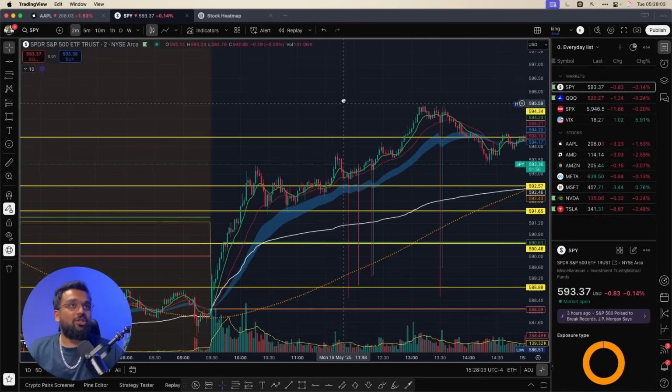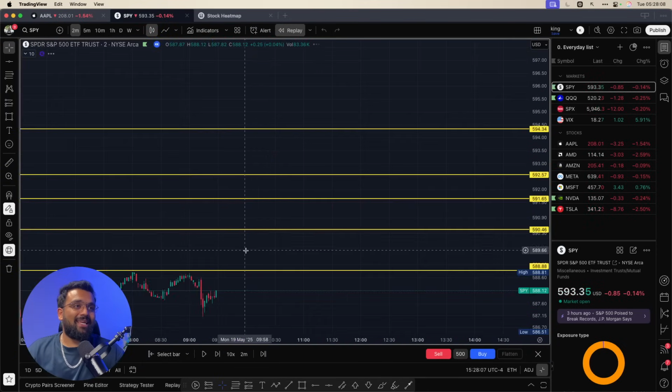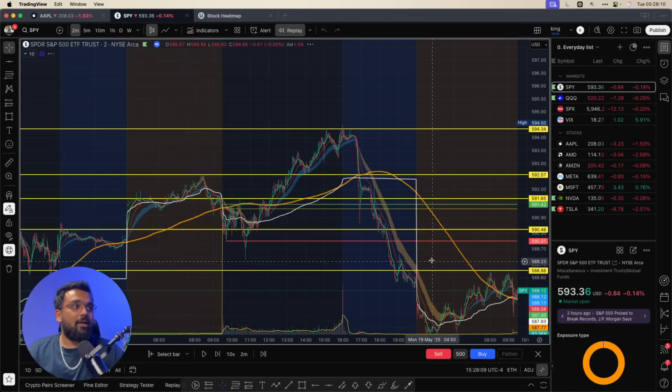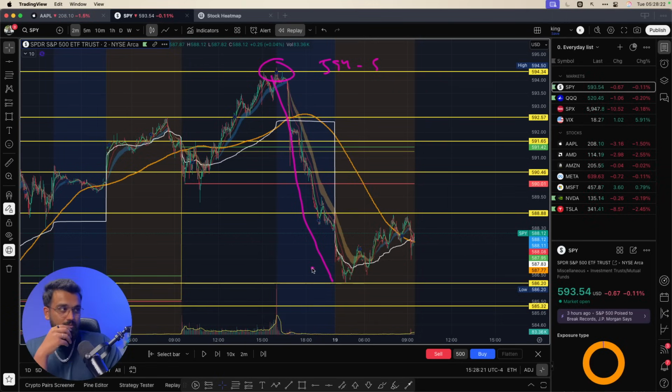Now, I was on a 2 minute chart when I was trading SPY for the day. First things first, basically understanding the concept behind the gap downs. Now, SPY closed at 594, 594.5-ish is where we closed. It made a huge move towards the downside after hours. It got downgraded or whatever.